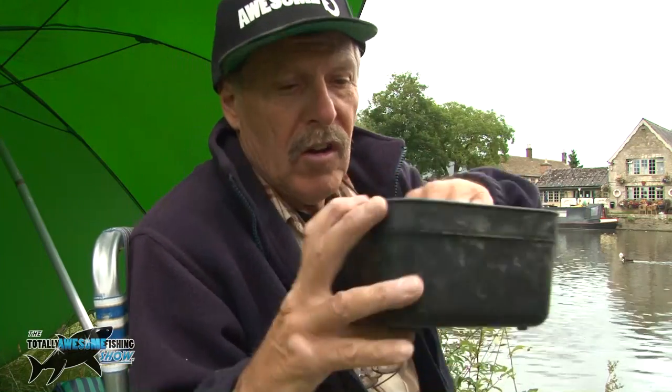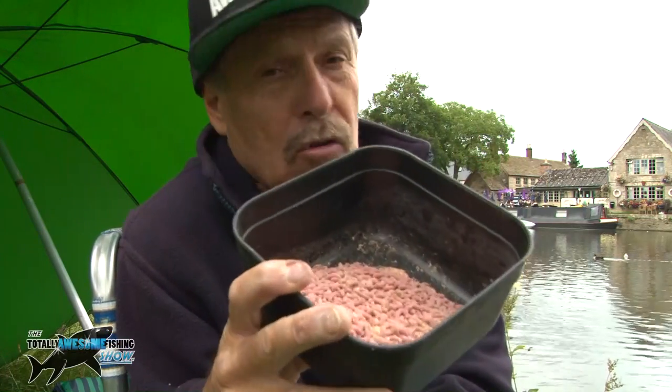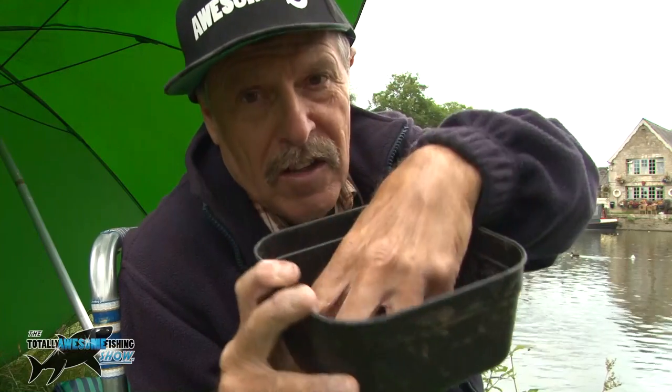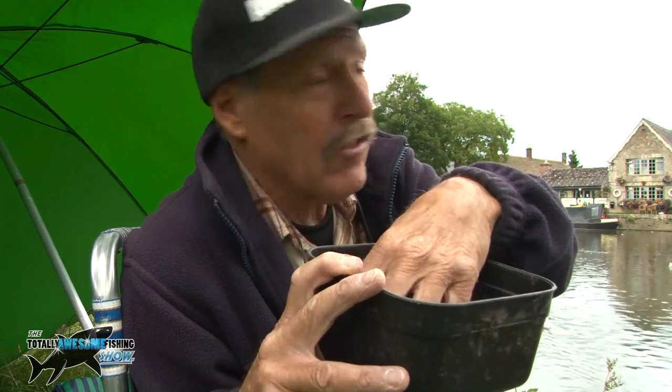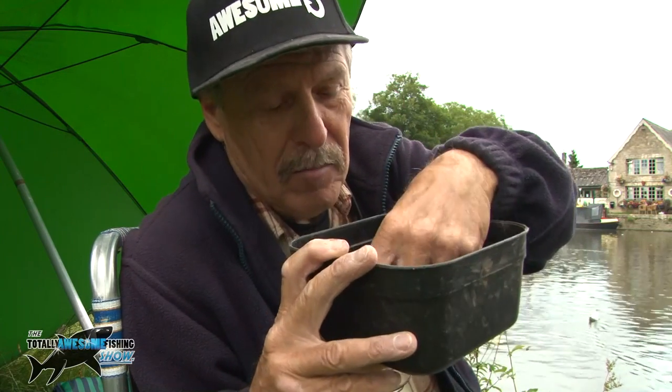On the hook, they tell me in a Lechlade tackle shop, red maggots do the business here. I'm a lover of white maggots, but let's see what they turn out, see whether they know what they're doing. I mean, they live right on the water. You can see the actual tackle shop, it's virtually in the water. Run by Lee over there, and his mum, I think it is.